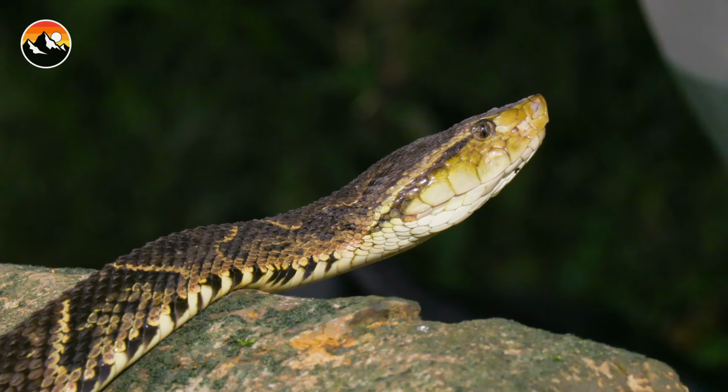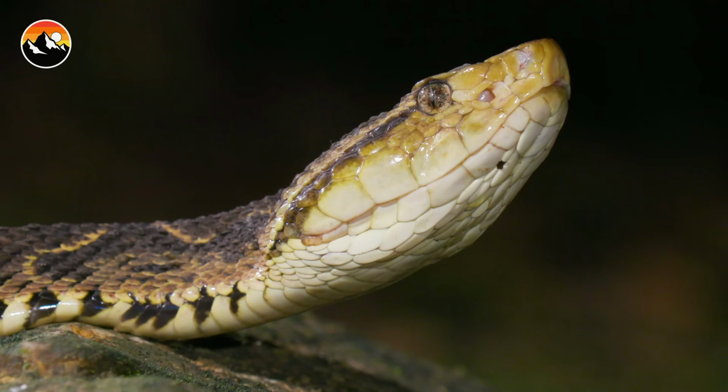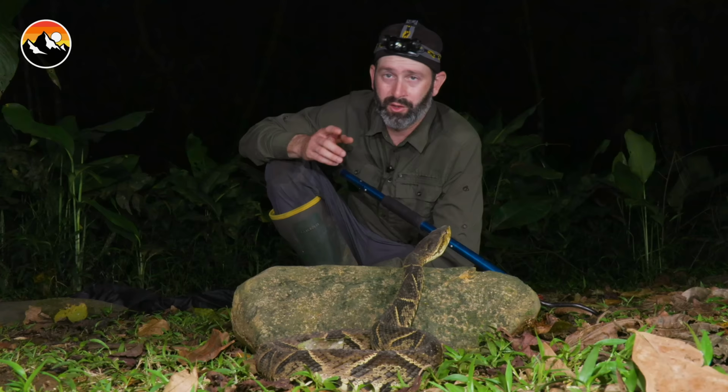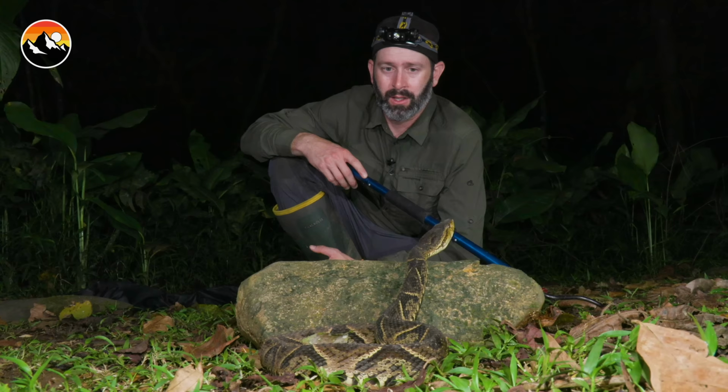Now, the one thing to notice about the fer-de-lance is it is a pit viper. So right between the eyes and the nostrils, there is an opening on the snake's head. They're actually heat-sensing pits that pick up on warm-blooded animals. So if a snake like this were to bite one of us, the only thing to do is to get to medical attention as fast as possible. You do not want to put a tourniquet on a snake bite like this because it will actually restrict the venom and cause more necrosis potentially.